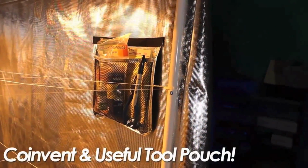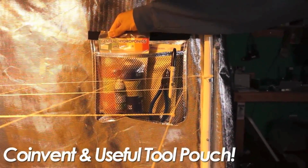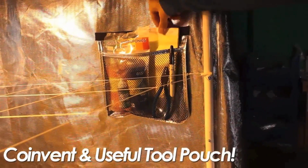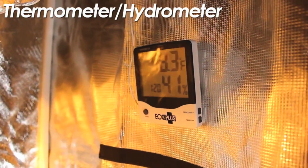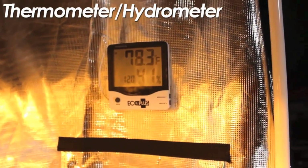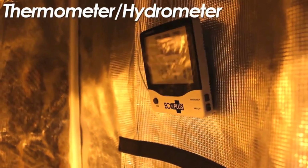Another bonus feature of these Gorilla Grow Tent Super Rooms is the tool pouch. This is where you can keep your pH up, pH down, your essential tools like a TDS meter, maybe a journal log in there. Very handy. All these super rooms also include a thermometer and a hygrometer. This way you know exactly what the temperature is internally and externally, and you know your humidity. And you can actually control your temperature.